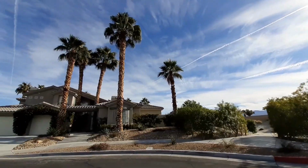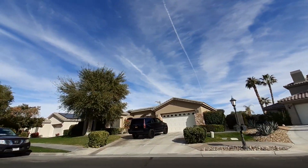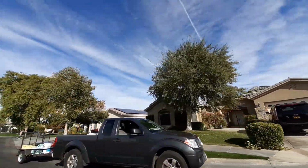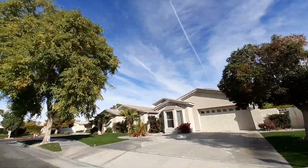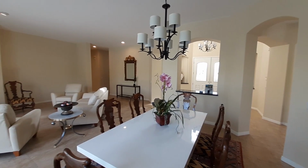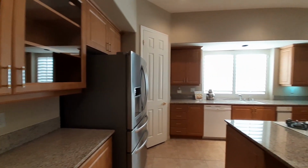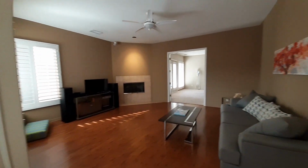It's a community of single-family homes ranging in size from about 2,600 square feet up to 5,400 square feet. It's a neighborhood of single-story and two-story homes. Most of these homes were built between 1998 and 2004. They are perfect for entertaining. Most of them have large kitchens, formal dining rooms, large family rooms, and some of these homes even have casitas.